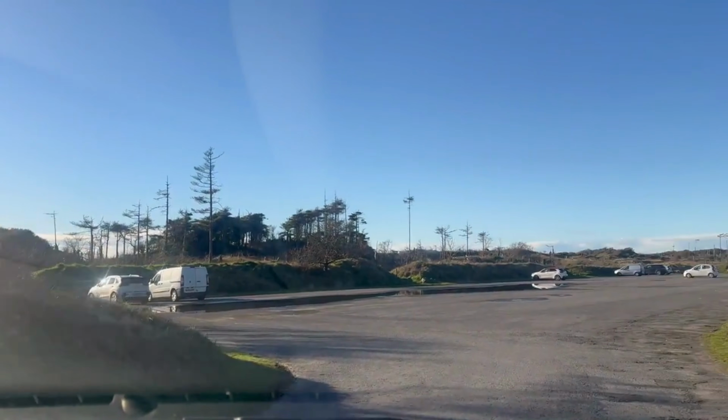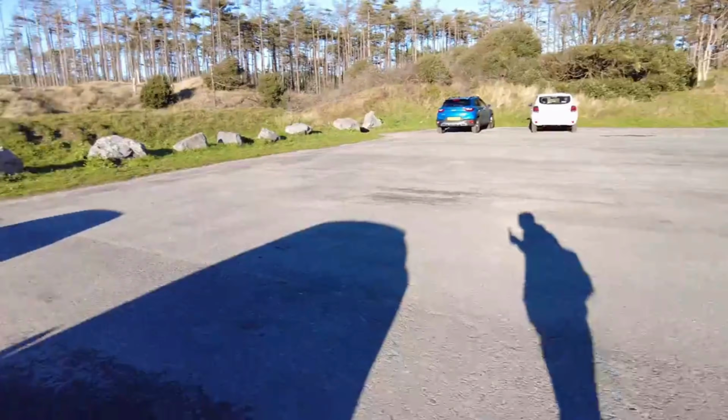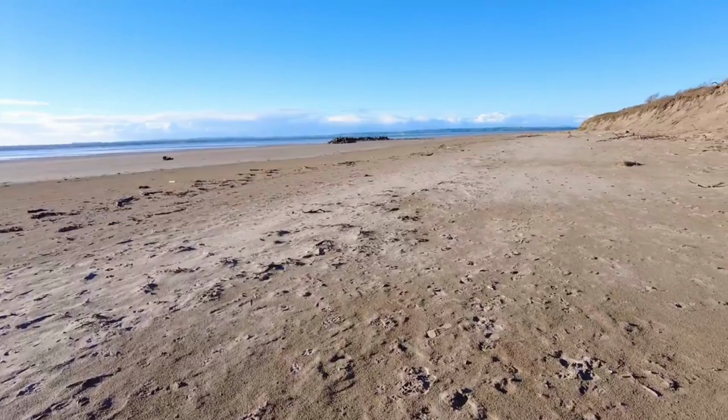The next thing that I'm going to cover is where to park your car, where on the beach you need to go, and how long it takes to get there. So first thing, head to Pembrey Country Park. There's plenty of car parks, you're not going to struggle for a space. It is pay and display. When you drive into Pembrey Country Park, you need to head to car park 1. This is the closest one to the beach. It puts you straight onto the path, or you can head straight down to the beach.